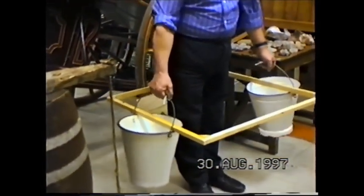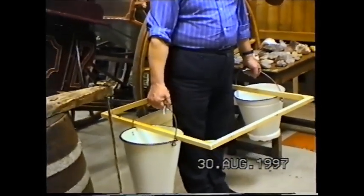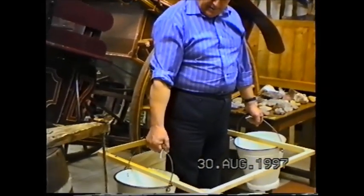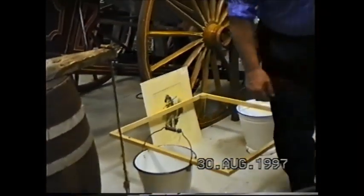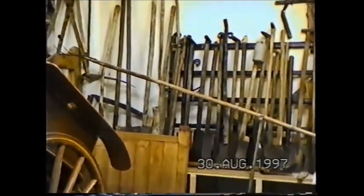Now that frame keeps the buckets very steady. It keeps them from splashing their clothes and keeps them steady. You could walk any length with that. They also had a round circular frame as well. Very good. That array of spades there.